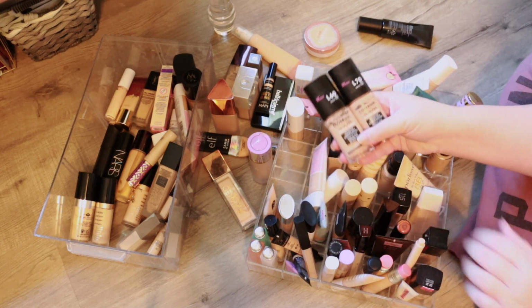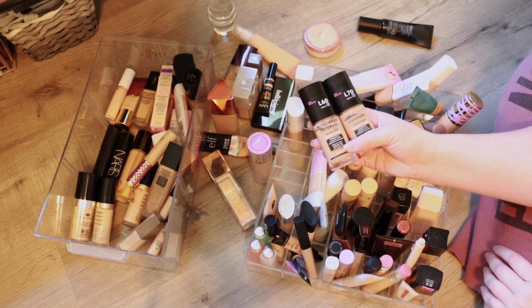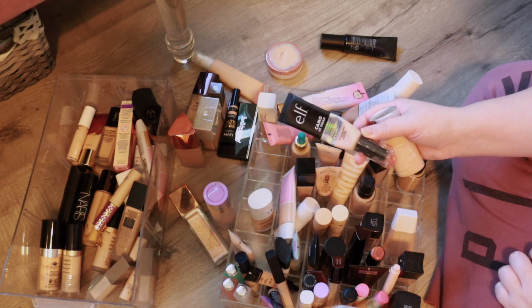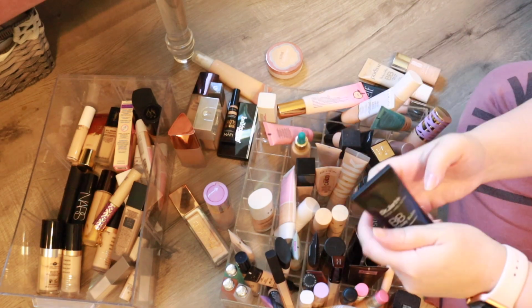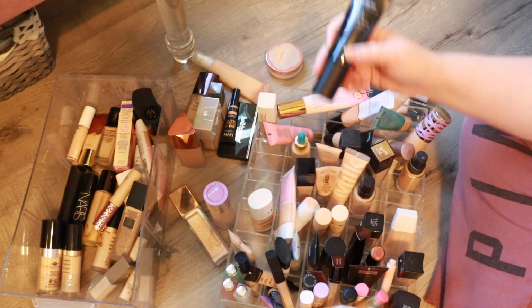My CoverGirl foundations have made it through so many declutters. So these are the older ones. I am going to let these go. I love the e.l.f. Camo CC. As you can tell, I need a new one already. And then this Perfect Glow BB from Purely is also really good. One of my all-time favorite BBs is the Dr. Jart Black Label Detox. I love this one.